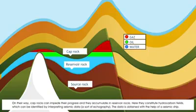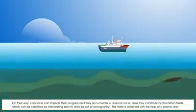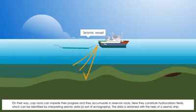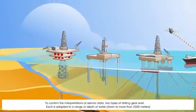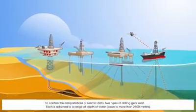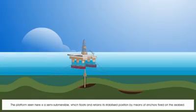The data is obtained with the help of a seismic ship. To confirm the interpretations of seismic data, two types of drilling gear exist. Each is adapted to a range of depth of water down to more than 2,500 meters. The platform seen here is a semi-submersible which floats and retains its stabilized position by means of anchors fixed on the seabed.